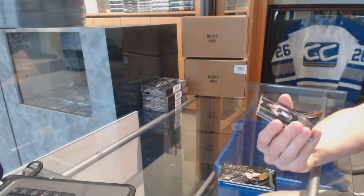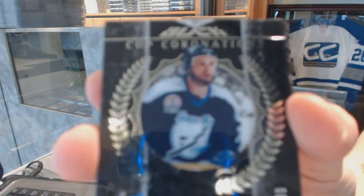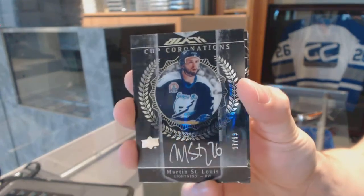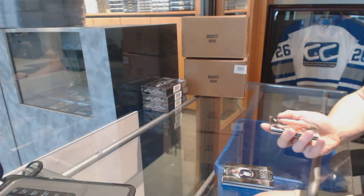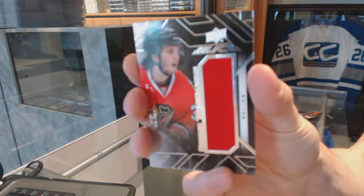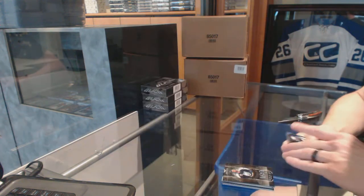We've got a Cup Coronations autograph, numbered 17 of 99, Martin St. Louis. Cup Coronations of 99, Martin St. Louis. We've got a rookie trademarks jersey for the Chicago Blackhawks, not that it matters, Ryan Hartman. Rookie trademarks jersey, Ryan Hartman.